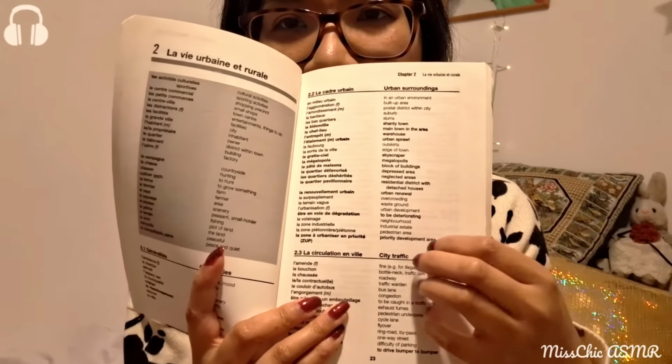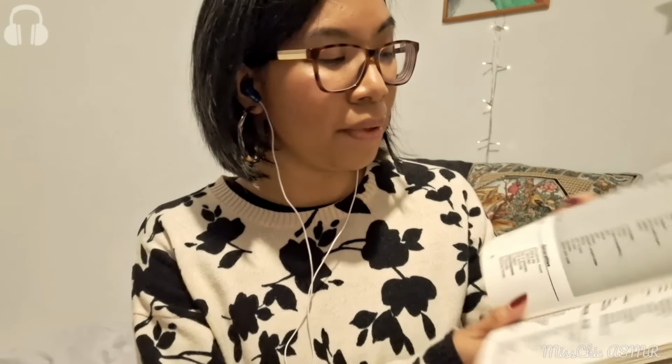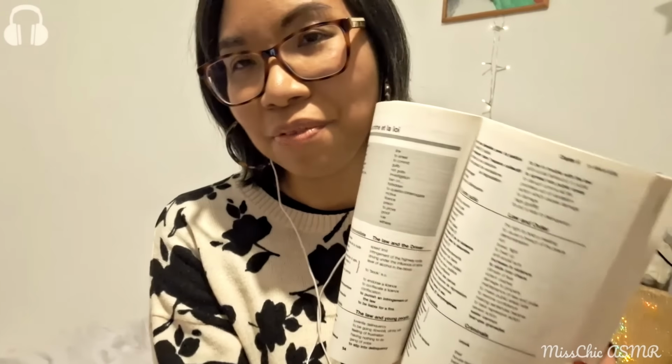For example, la vie urbaine et rurale. So urban life and rural life, all of the vocab that you can use to describe and talk about these topics. For example, les activités culturelles et sportives, cultural and sporting activities, la campagne, countryside, la chasse, hunting, chasser, to hunt, l'ambiance, mood, atmosphere, le bouchon, bottleneck or traffic jam. I found it really useful for essays and just French speaking projects and basically all of my French classes.